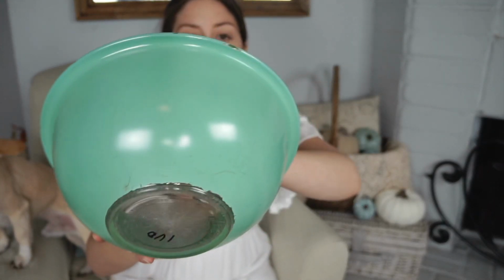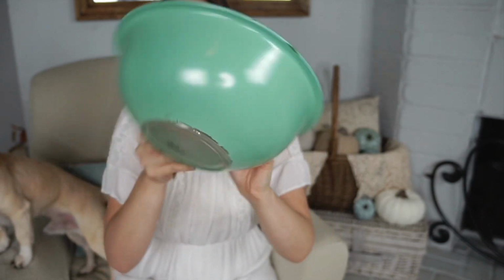So I found this fun Pyrex bowl, and I loved the color. It does have some wear in certain spots and on the bottom, as you can see, but it was only $3.99, and I thought that was a pretty good price for a Pyrex bowl. I found it at Goodwill, which I never find Pyrex anywhere unless it's at an antique store or something. So I could not leave that behind. I'm going to clean it up and use it here in my kitchen.